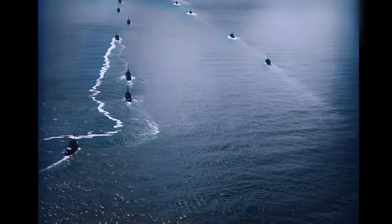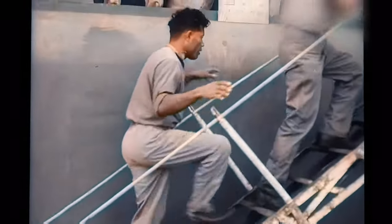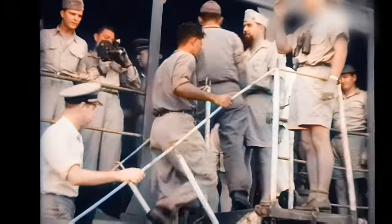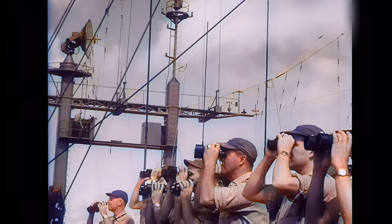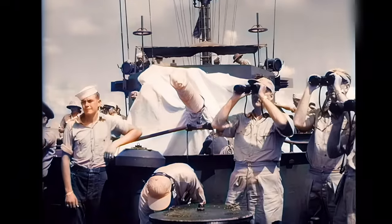87 ships take positions 3 miles per second. The evacuated ruler of Bikini, King Judah, gets a front row seat at the bomb blast as he arrives aboard the Mount McKinley and is greeted by Admiral Blandy. And now are shown the most dramatic pictures of the underwater blast. Here is the motion picture spectacle of all time.